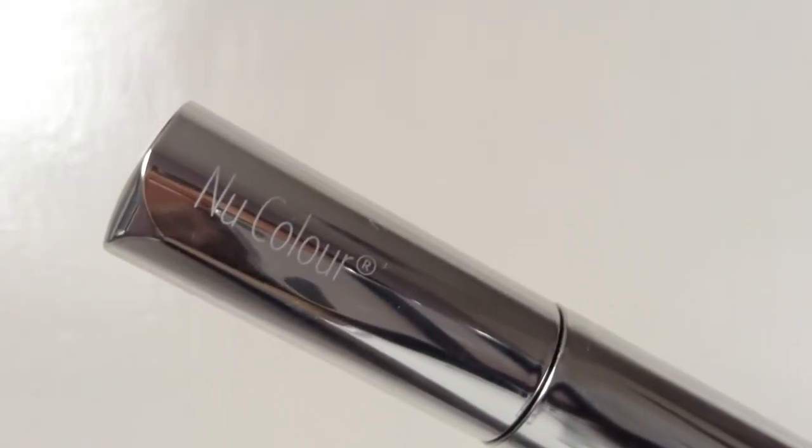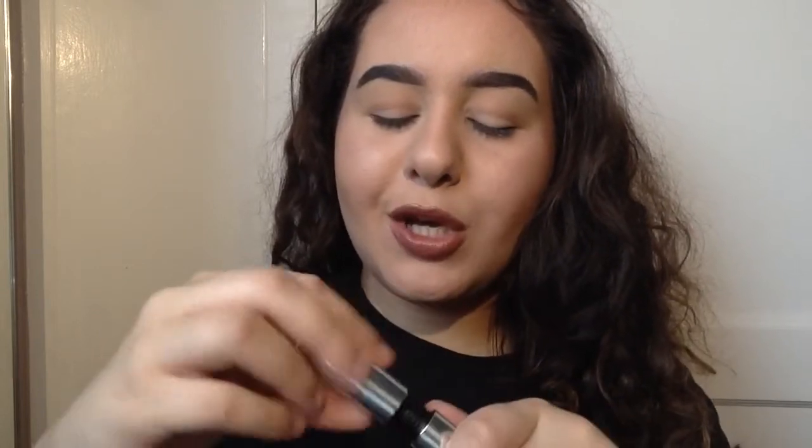But nothing fancy, but it's like a nice feel to it. It does feel good when you hold it, especially this. I like how it's dented. That's my favorite bit about the packaging. Right, when I open up the mascara, this feels nice and secure.